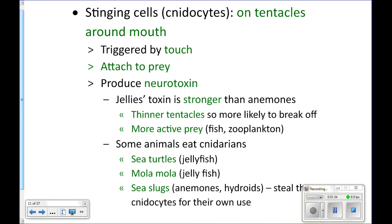They produce neurotoxins, which affect the nervous system. And the reason why jellyfish stings hurt so much more is because they have a stronger neurotoxin. The reason for that is jellyfish have much more delicate tentacles, and so they need to kill their prey much faster so that it's not thrashing around pulling their tentacles off. So they have much stronger neurotoxins, whereas anemones have much thicker tentacles. They don't have to worry about the thrashing around of the animals so much, and so they don't have as strong of a neurotoxin.